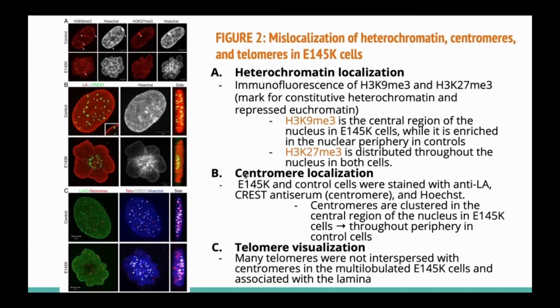For centromere localization, the mutants and controls were stained with anti-LA CREST antiserum for centromeres and Hoechst, and they found that the centromeres were clustered in the central region of the nucleus in the mutant cells, however, through the entire periphery in the control cells. And lastly, in part C, they looked at telomeres, and they found that many telomeres were not interspersed with centromeres and also were likely associated with the lamina.